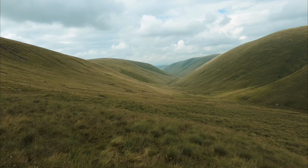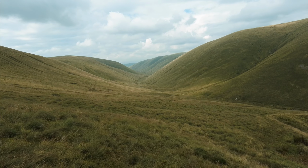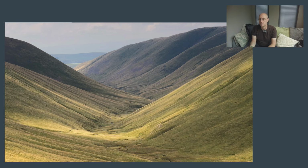I just saw the interlocking nature of the hills, and the light hitting it, and at that point it was just like, right, I need to get some shots of this, because this is really nice. I'm going to show you 2 shots, a slightly wider version and then a close-up. Feel free to leave me a comment about which you prefer. I'm not going to tell you which I prefer.